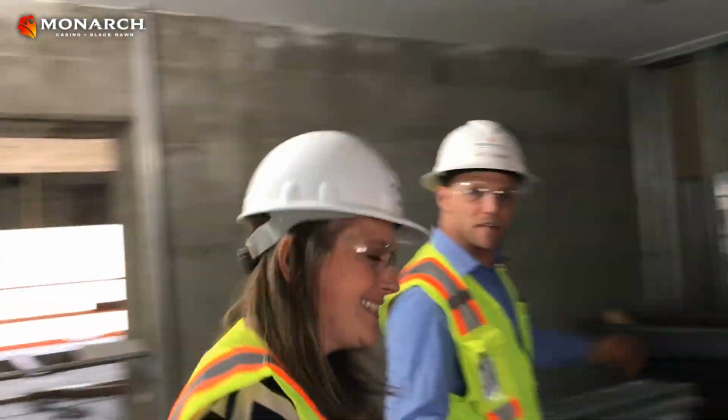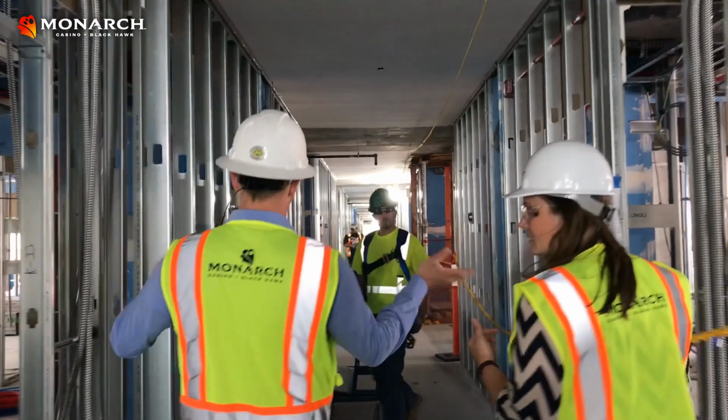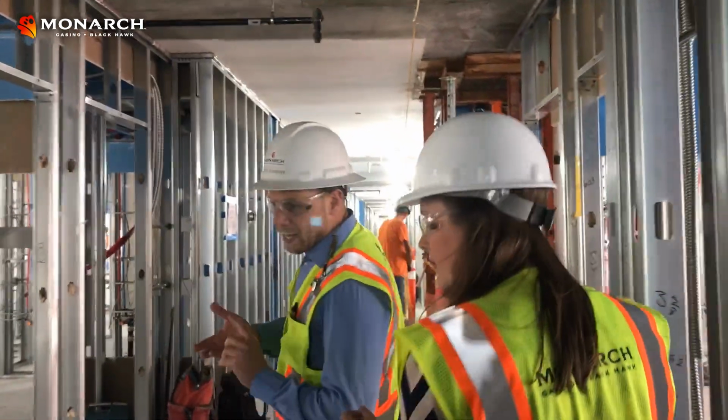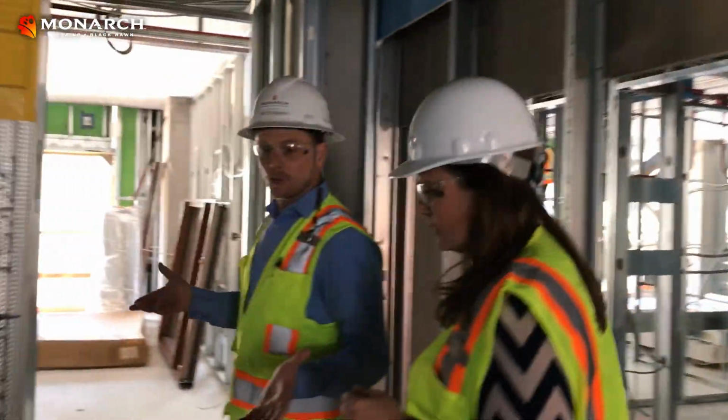Let's go down the hallway and check it out. We're going to have rooms on the right and left here. As you can see, we have a lot of tradesmen up here installing plumbing, HVAC, ductwork. Here's one of the typical rooms.